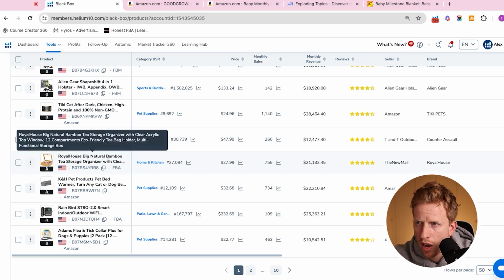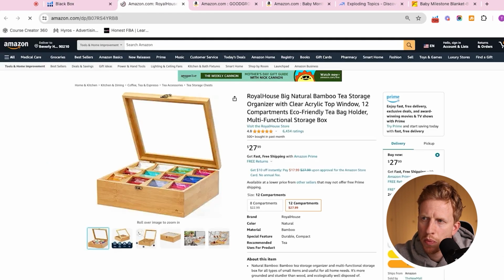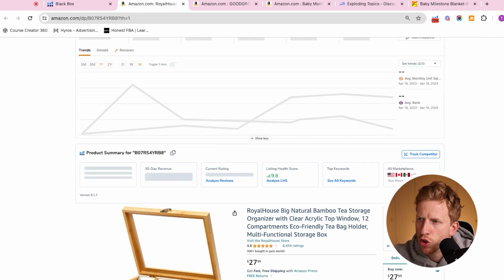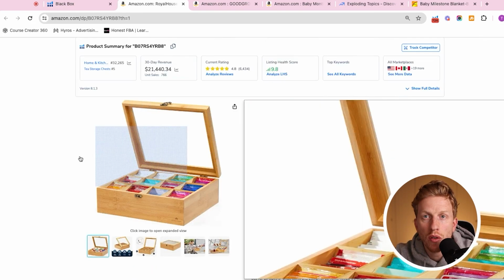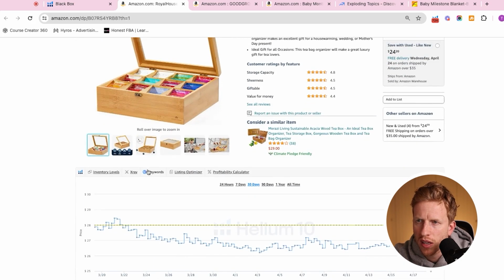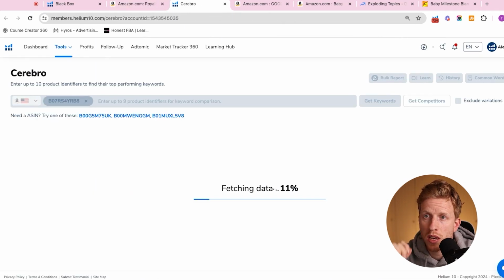So this is another one, a natural tea storage organizer. There's a lot of these bamboo products on Amazon. Again, what I'm going to do is load this up, and then find the main keyword. Another way that you can do this is click this keywords button, and it's going to load up the Cerebro tool.